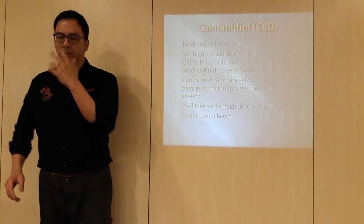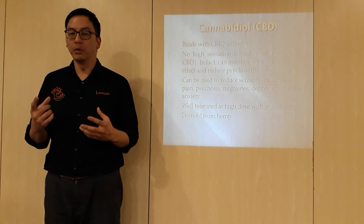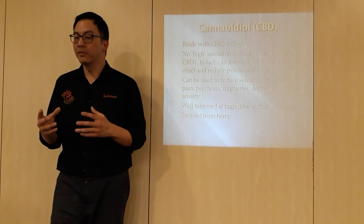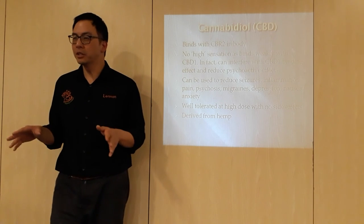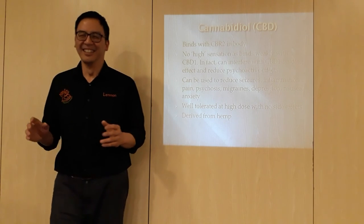Compared to CBD or cannabis oil, it binds to CBR2 in the body. And reminding ourselves, CBR2 is the second receptor. It doesn't have the high sensation because it binds very, very weakly with CBR1. In fact, it can sometimes even interfere with the CBR1 binding effect and reduce psychoactive effects. Completely opposite. You won't get high smoking hemp. You get more and more lucid the other way.